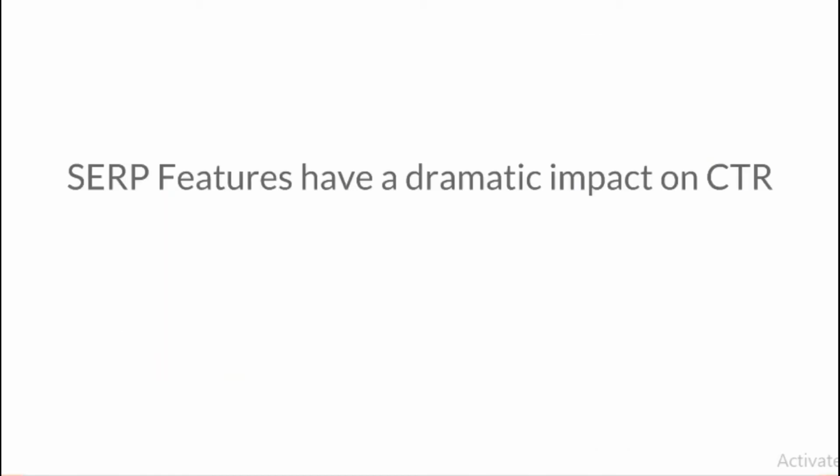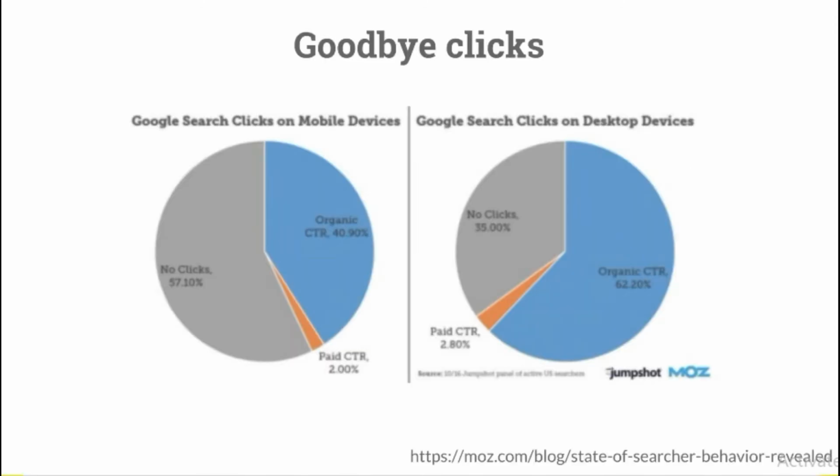This has had a pretty significant impact on the click-through rates. So if you can imagine a world where we ask questions a lot more and the search engine is just providing us answers, what compelling reason do we have to actually go and visit the page? So we can actually see some of this result here.